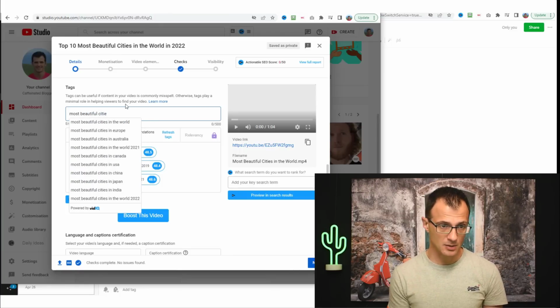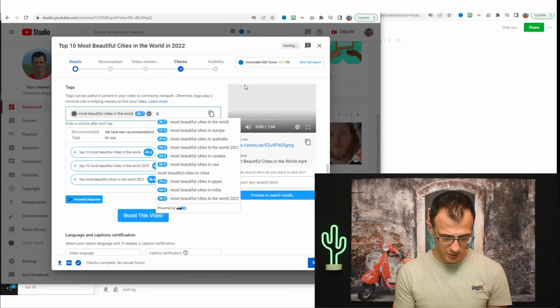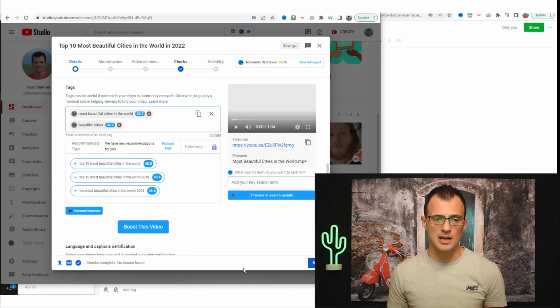Cities in the world. Okay, as your key tag, then we can just put in beautiful cities. Some of the related kind of tags.